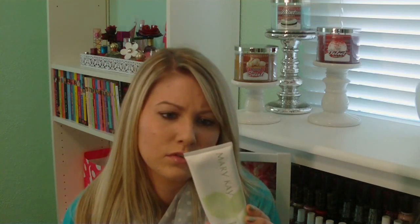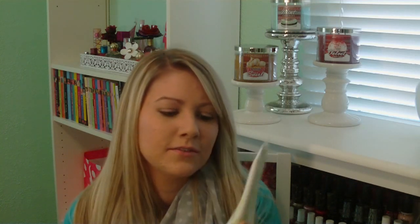Oh, I got another Mary Kay thing, and that is the Botanical Effects cleanser. This is in the normal / sensitive skin, and I did not like this at all. I think that my boyfriend ended up using the rest of this, and I wouldn't recommend it. I'm glad that it was kind of more natural, but I highly doubt that it didn't have anything like alcohol or anything terrible in it. I'm sure it did. So I'm tossing that.